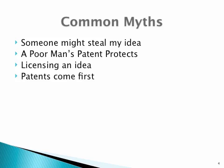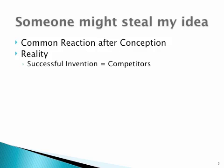Let's cover first some common myths that most first-time inventors have. Myths are like, somebody might steal my idea, a poor man's patent will protect me, I can license my idea that's on the napkin, and the very first thing I should do is go out and get a patent, and then everything will follow from that, because if you have a patent, you're going to be rich. Let's cover them one by one.